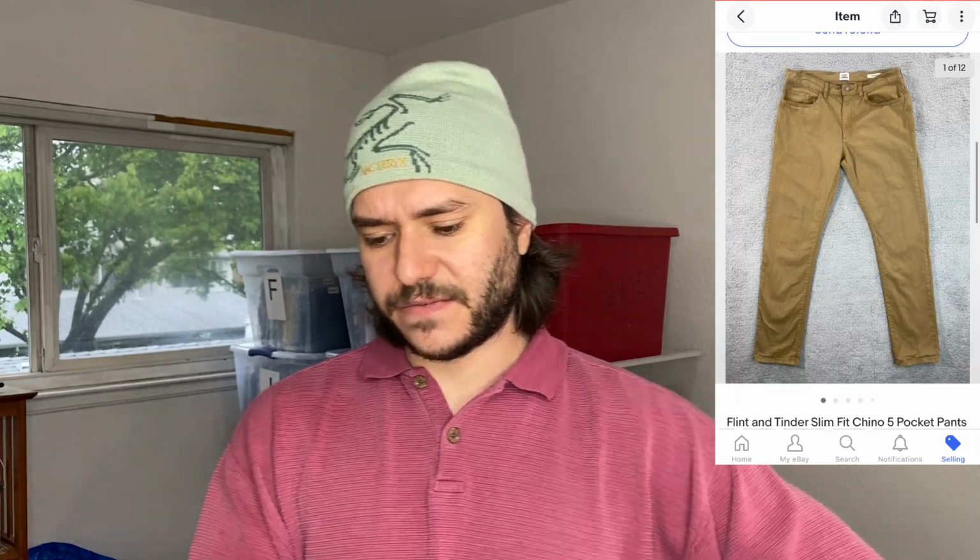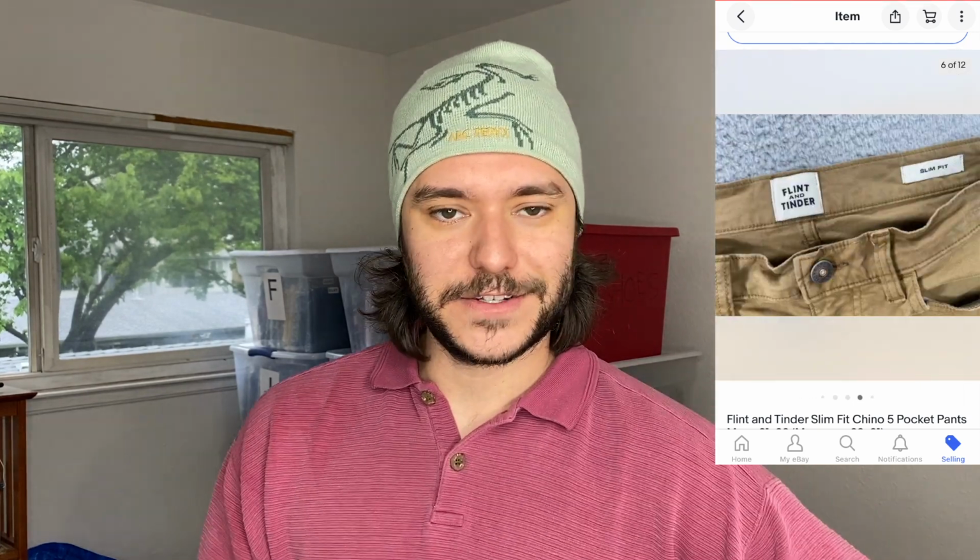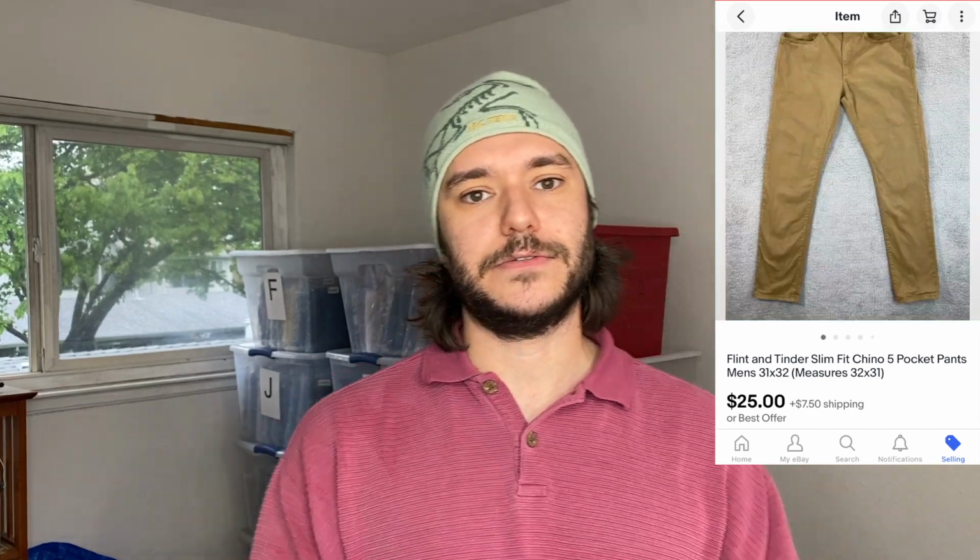You might remember these from the last video. They are the Flint and Tinder pants. I was hoping to get a little more for them. Obviously, I didn't wait that long to see if I could, but somebody sent me an offer for $25 for these, and I took them just because. Flint and Tinder, I've never sold the company before, but I think I said in the last video they make waxed pants that can do quite a bit better, like over $100.